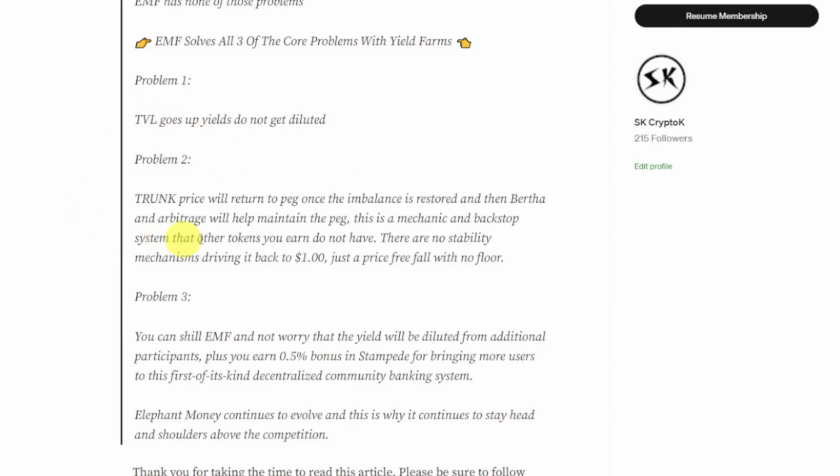Problem number 2, Trunk price will return to peg once the imbalance is restored, and then Bertha and arbitrage will help maintain the peg. And this has to do with the redeem queue as well as PancakeSwap, but is a mechanic and backstop system that other tokens you earn just do not have. There are no stability mechanisms in those other coins, whereas Elephant Money Farms has a mechanism that drives it back to $1 over time. And that's why these other platforms just have a price free fall with no floor.